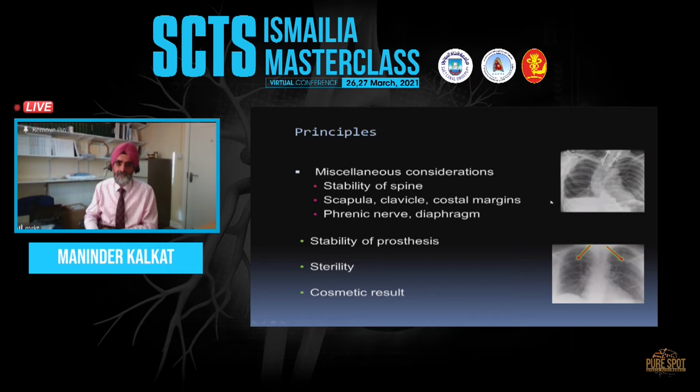Then also you need to consider where the resection is. If you are taking too many of the ribs posteriorly, then you should be mindful of the stability of the spine. If you are taking something where the tip of the scapula is, then you make sure that doesn't get impacted and how you deal with it. Similarly, what do you do when you are taking a manubrium out? What happens to the clavicles? And similarly, lower down where the costal margin is, if you disrupt the costal margins, there is a very high risk of developing hernias, and also how you implant the diaphragm back where it should be.